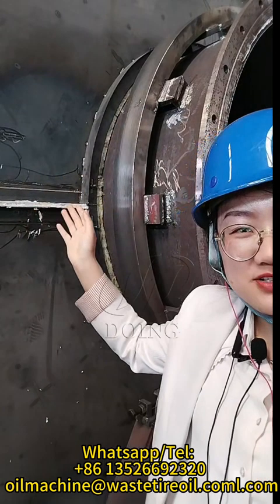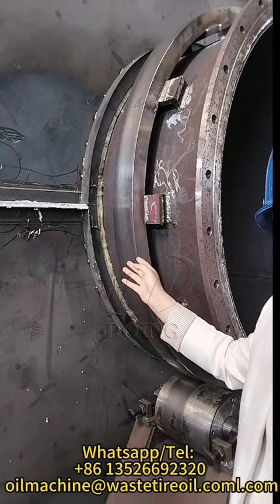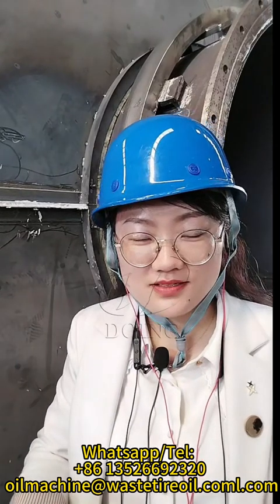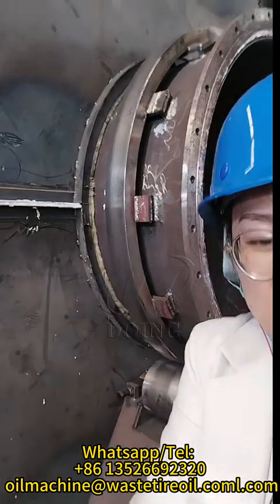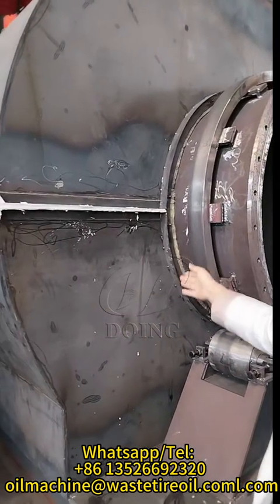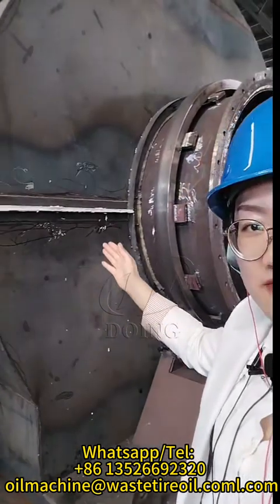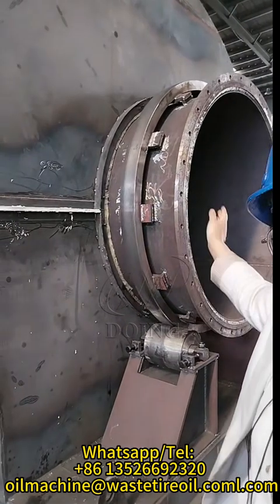I think I can introduce to you every detail of the new design reactors. Please pay attention. Compared with the old reactor, you can see firstly, in our reactor, this bearing is not attached directly to the big reactor. We have this part like a small circle, a small feeding door. The bearing supports the small feeding door. So on this part, the temperature is already low.